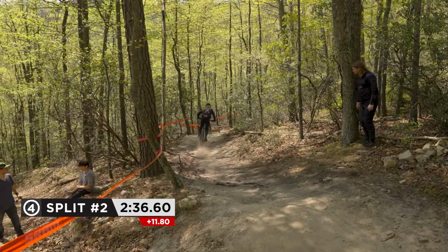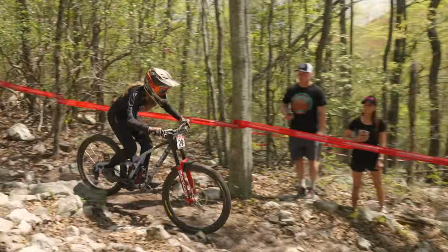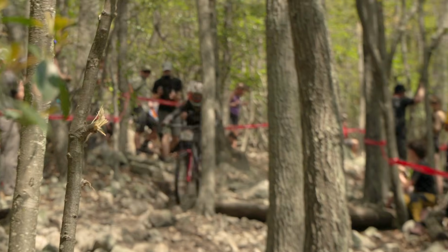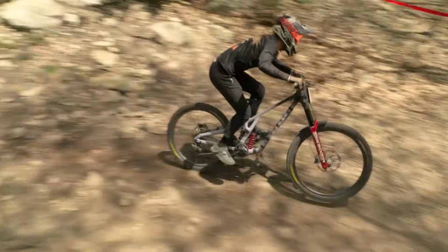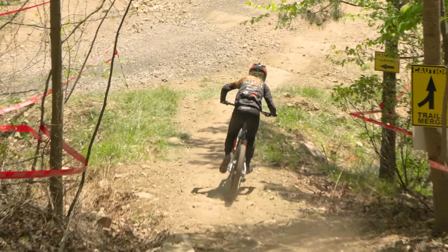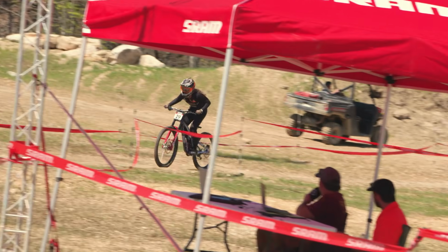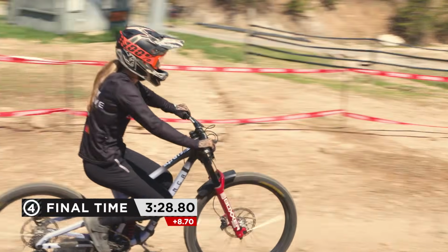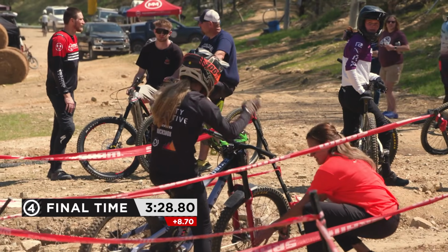She's 11 seconds back, so what could have been for Xana Logar, winner of round number 1 at Downhill Southeast, was trying to go back-to-back, had a little bit of pressure maybe on her shoulders, being the last woman on track today. A little squirrely on the back end there. Well, we will see more of Xana Logar from the Gravity Collective this year. Not going to be her day today. Goes into 4th place. But hey, she made it home safe and sane.